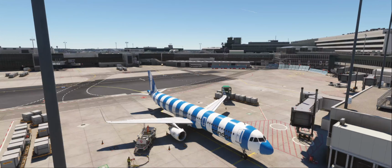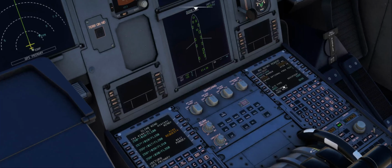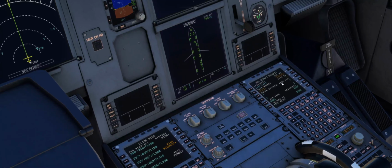We'll get our initial climb from ATC. We're expecting runway 24 arrival, 24 left arrival via the Munich to Papa arrival into Palma. It'll be about a 2.5-hour flight. So we are taking fuel on board. Let's get in here and get this set up.